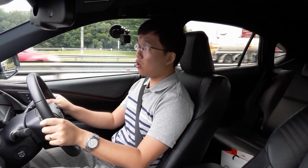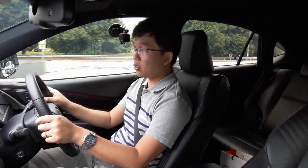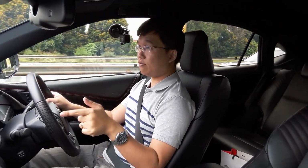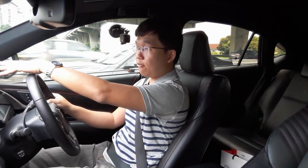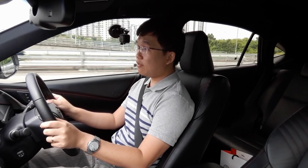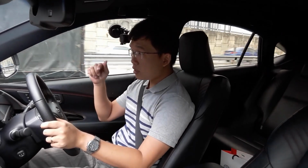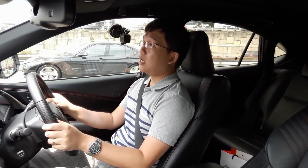The Malaysia spec Harrier also has some differences with the parallel imported units. Firstly, most of the parallel imported units are the pre-facelift version. The one that we get here in Malaysia is the facelifted one. It has a number of updated equipment. The front face is different. The other difference is the parking brake. The pre-facelift models have a foot operated parking brake, and the one here that I'm driving, the officially imported version, has an electronic parking brake.